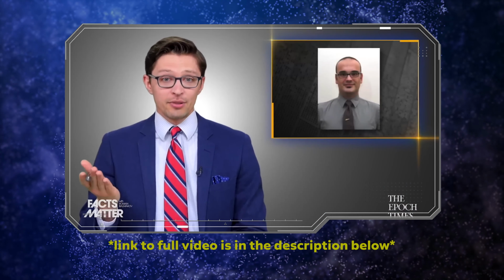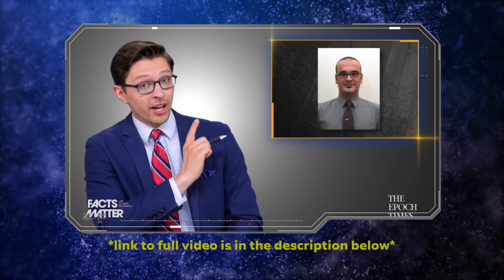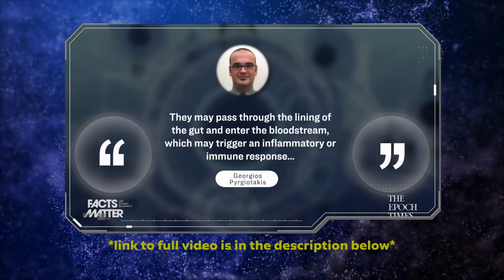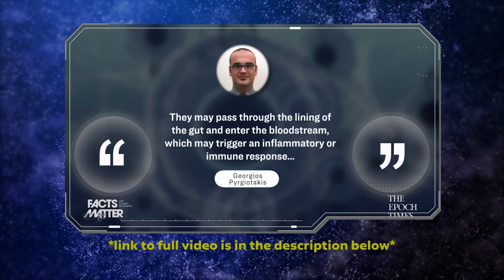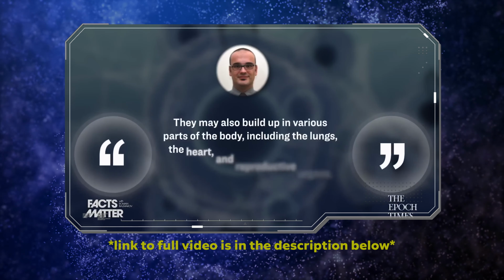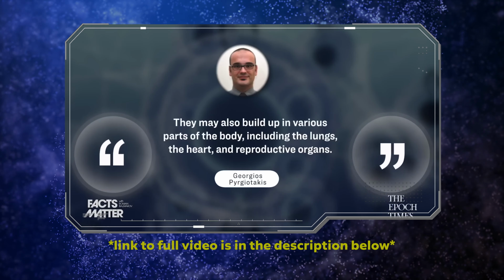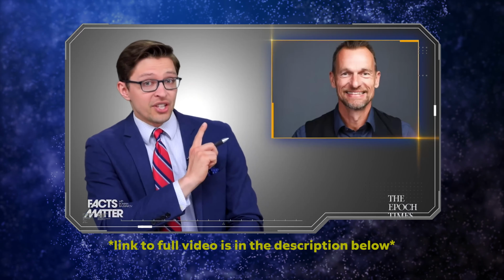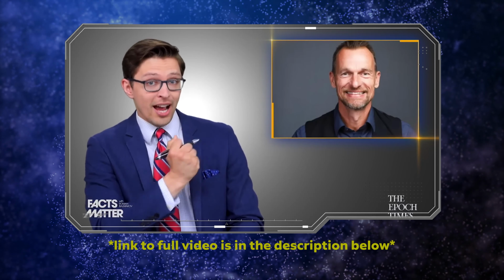Here's, for instance, what Dr. George Pyrgiotakis, who is a researcher with the Harvard School of Public Health, here's what he said regarding this matter, quote, "They may pass through the lining of the gut and enter the bloodstream, which may trigger an inflammatory or immune response. They may also build up in various parts of the body, including the lungs, the heart, and reproductive organs."